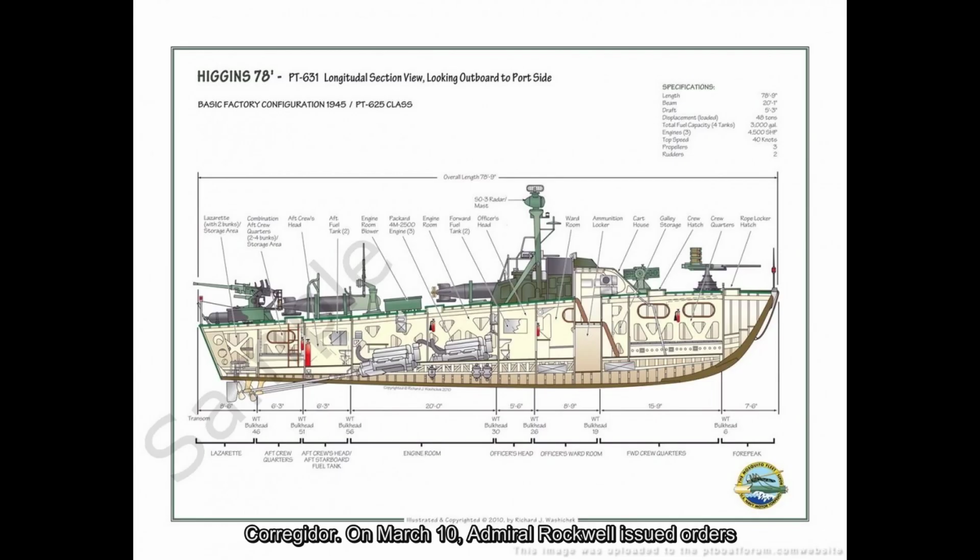On March 10th, Admiral Rockwell issued orders to Lieutenant Bulkley, commander of PT-41, to lead the perilous mission. On the evening of March 11th, MacArthur, his chief of staff, and other personnel boarded PT-41. PT-32, commanded by Lieutenant Junior Grade Schumacher, a boat already in a dire state, with 2 engines out and leaking badly, prepared for its own passengers.